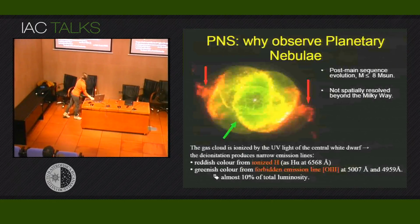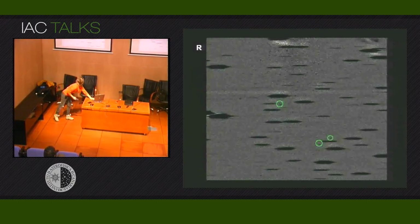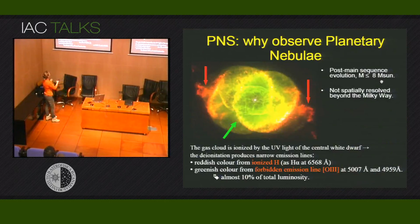We observe planetary nebulae because they are easy to detect, since they strongly emit in two narrow bands, H alpha, that's the red. The red part of this is the planetary nebula, the Cat-Eye nebula, and the red light comes from the H-alpha emission, while the green light comes from the O3 emission. And planetary nebulae are post-main sequence stars with a low mass, lower than 8 solar masses. And the good thing about them is that they are not spatially resolved beyond the Milky Way, so they look point-like when we observe them.